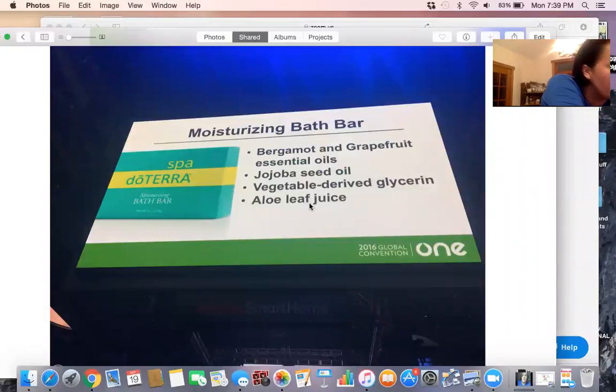Okay. Hold on, let me pull up, I'm gonna post a link in our group that is awesome for you guys to look at. All right, so they have a whole new spa line, which I am so happy about, because let's just face it, we don't have the time to make our own soap, body butter, or lotions and stuff. So doTERRA's got you covered.